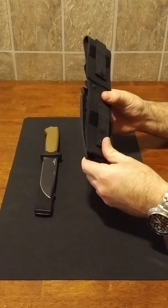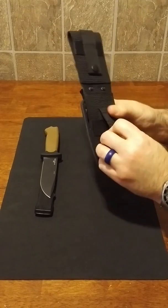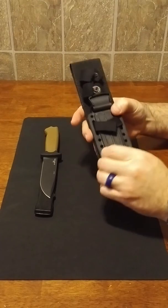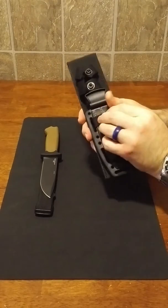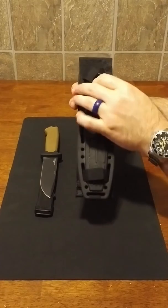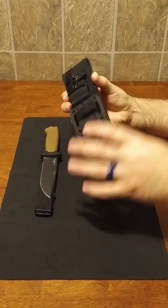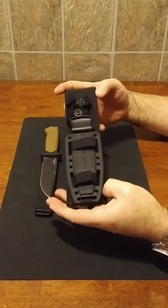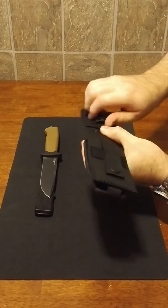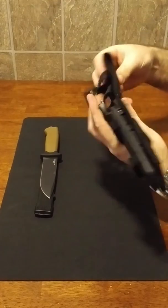Now, that gives you unlimited possibilities with this. You can also use the whole sheath, and it'll snap right here, and then snap on. You see that these Velcro pieces keep it on this nylon part right here, but it snaps on right here, and it's really good. It's very solid. I haven't used it and worn it like that just yet. I will though, because I'm going to utilize it, but I'm just going to hang it on my belt in the normal fashion like this and have it on the side.